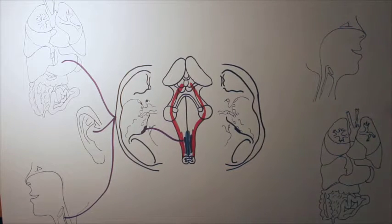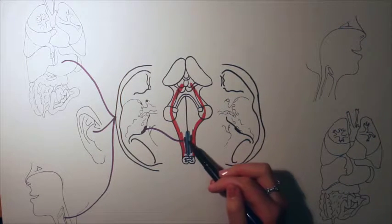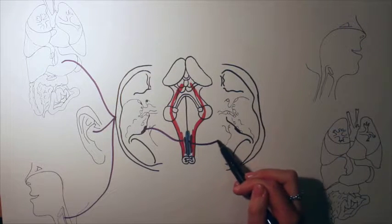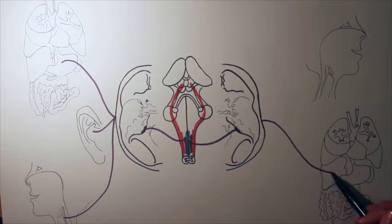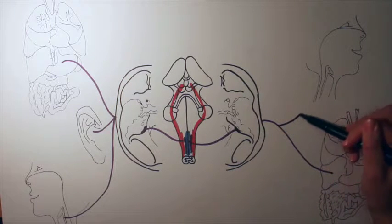The motor branch of this nerve originates in the dorsal nucleus for autonomic and nucleus ambiguus for somatic, exiting the skull through the jugular foramen to service the smooth muscle innervation of abdominal viscera and has somatic control of the pharynx and larynx.